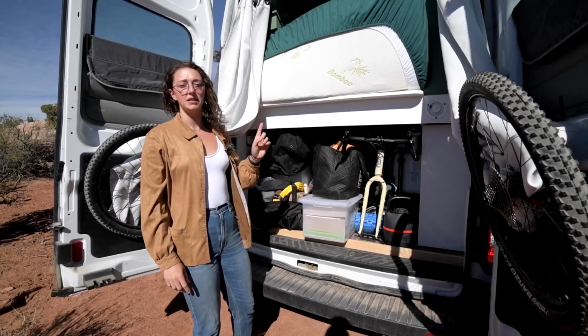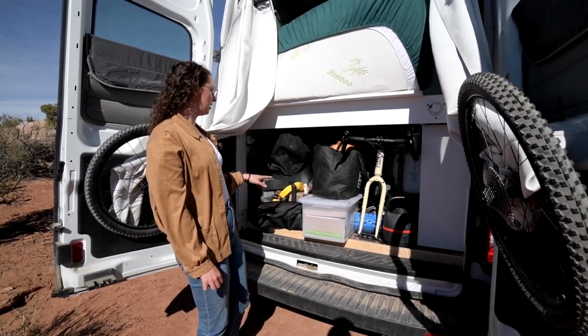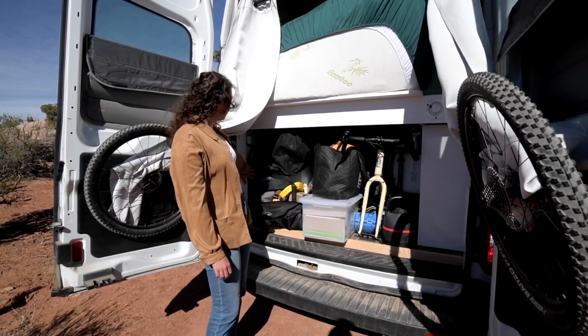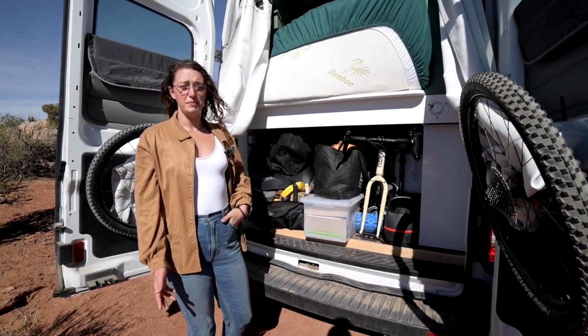My electrical system is back here as well. I have 400 watts of solar on the roof, and then I have 200 amp hour lithium batteries under here, along with the rest of my electrical system. My inverter is here as well. There's also a control panel in the van, so I can turn it on and off from inside as well. And that's been all the power that I need.